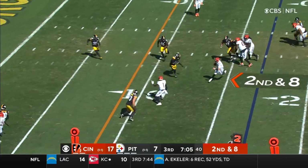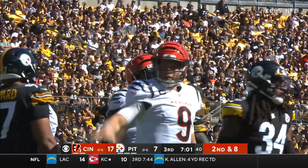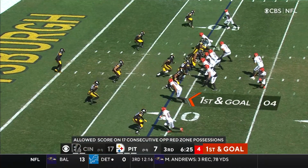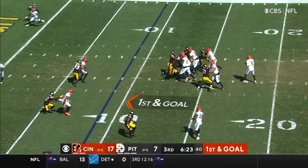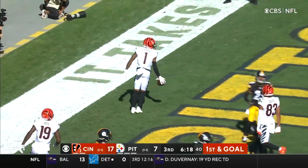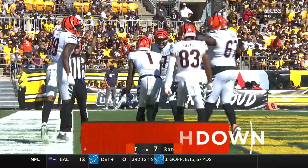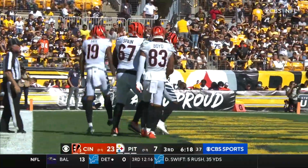Burrow runs it himself, repaired knee and all, and a block by his college teammate Jamar Chase. 1st and goal. Reef the block. Williams the block to the end zone. Touchdown! It's Jamar Chase with his 2nd today. 9-yard strike. And the Bengals build their lead.